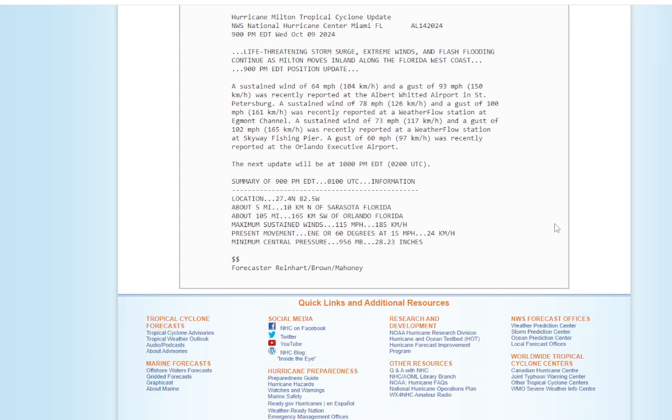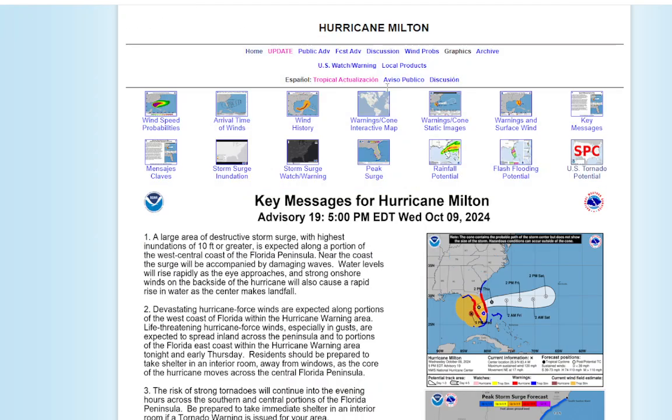As of 9 p.m., its location is 27.4 north, 82.5 west, 5 miles north of Sarasota, Florida. That's where it made landfall. It is 105 miles southwest of Orlando, Florida. Maximum sustained winds are still 115 miles an hour. East-northeast at 15 miles an hour is its movement, slowing up a little bit, actually. Minimum central pressure, 956 millibars, or 28.23 inches. We already went over the cone already. We know where it's heading.